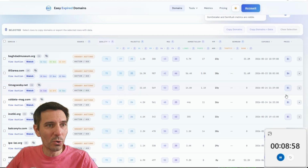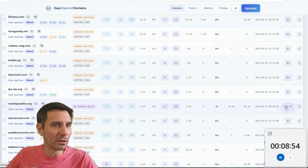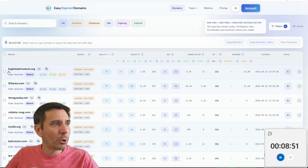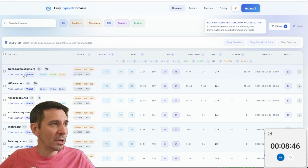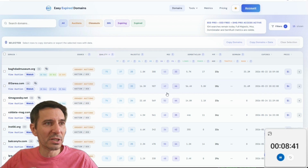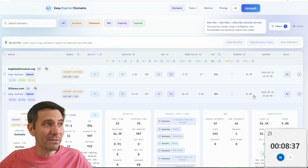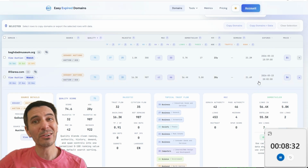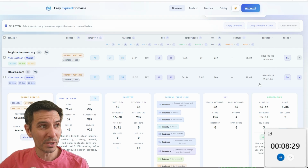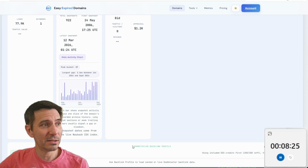So now we see all of the domains they're auctioning off currently for between $1 and $14. So let's see what we've got. BaghdadMuseum.org, I looked at that in the first episode. It's not a domain that I'm really going to be interested in. 813 area has a trust flow of 32, domain authority of 42. Now that's pretty good stats to start with. It's even got a SEMrush rank. Not a very high one, 31 million. That's not the highest ranked domain, but for a very budget domain, that is quite low.